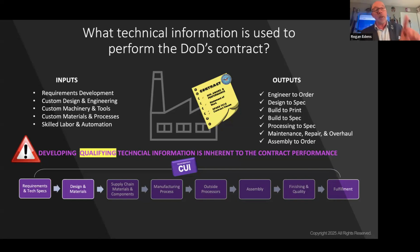Or it tells you we want you to build the thing that you participated in the RFP or the RFQ in. Now that we've got the award, when that RFP or RFQ says we won, we want you to build or do what you said you would do in relationship to the performance of the contract, according to the DoD specification, my friend, those outputs are qualifying technical information according to DoD policy. So when you engineer to order, design to print, build to spec, processing to spec, maintenance, repair, and overhaul, assembly to order, all those things and all the information, I guarantee you 99.9% of that information relative to the DoD specification as described in DoD policy is 100% CUI.